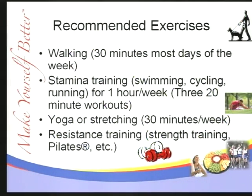Recommended exercises: walking 30 minutes most days of the week. That can be two 10 or 15 minute walks during the day. It doesn't all have to be at one time, just some additional walking, like parking a little farther from work and walking into the office. Stamina training: this is swimming, cycling, running, or working out with some of the machines to get your heart rate up, for 1 hour per week. This can be like three 20-minute workouts. Yoga or stretching, again, 30 minutes per week is good. Resistance training: this is strength training, like lifting weights, working with Pilates, and other ways of trying to build muscle in your body.